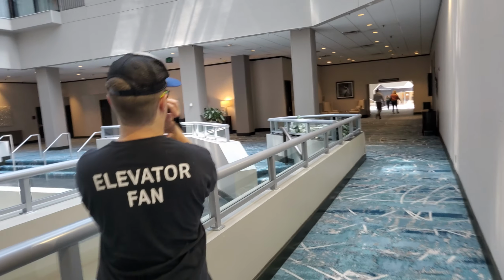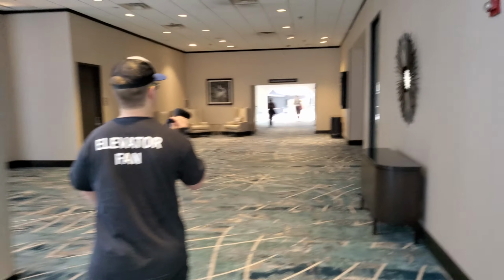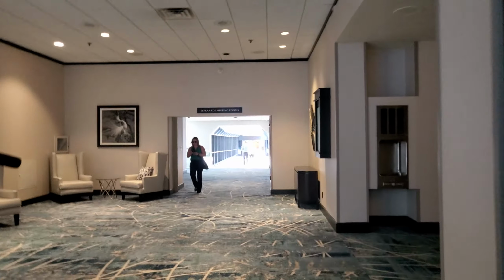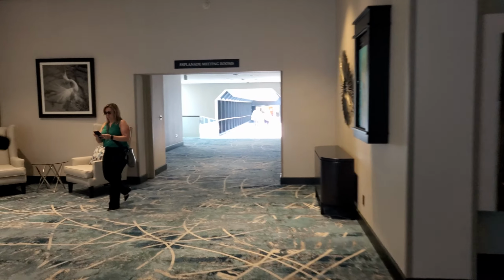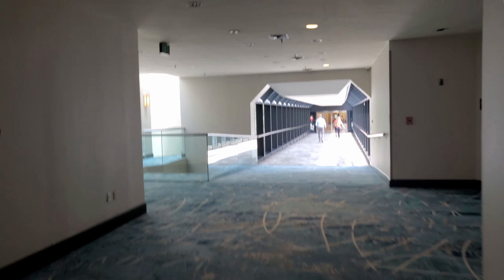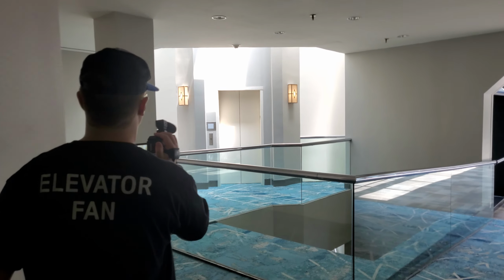The Hilton Hotel here in downtown Tampa with Genessee elevators. And those are the modded hotel elevators. They're nothing too special, but just down here we have an original Westinghouse elevator. At least it was original a couple years ago. Let's see if it's still here. Hopefully it is. And yes, it's original.